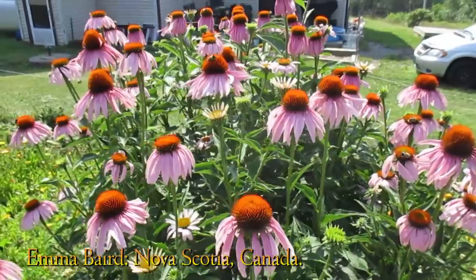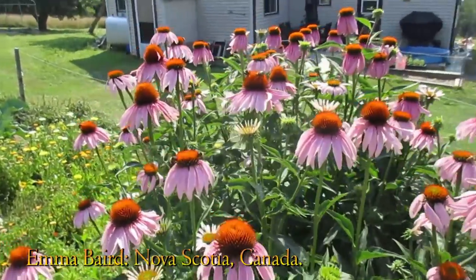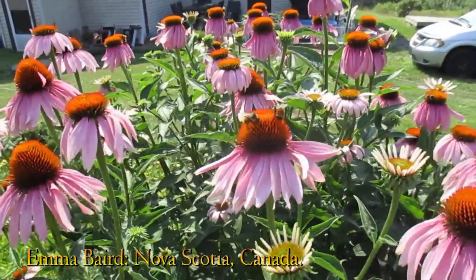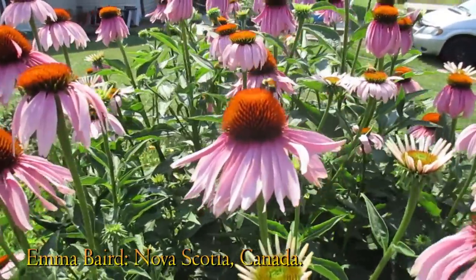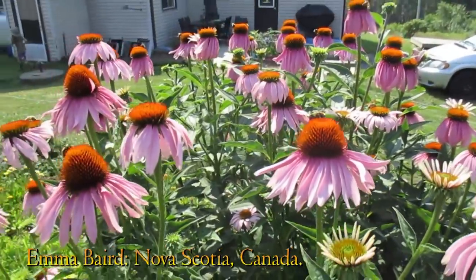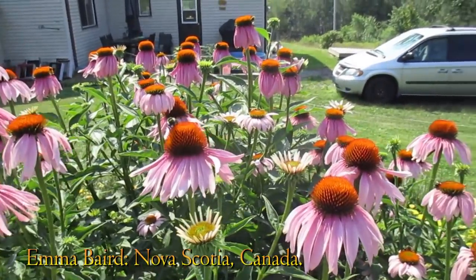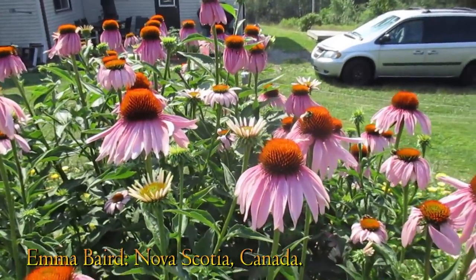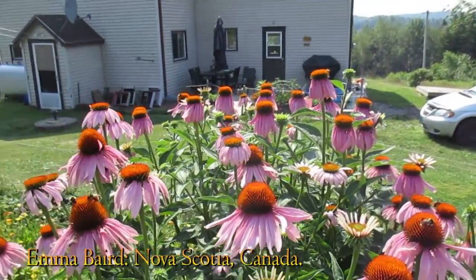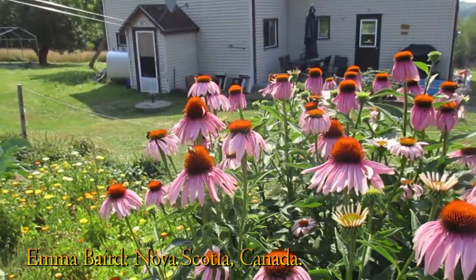So here we are in our garden, and I just thought I'd show you, this is our echinacea, and this is a medicinal plant. It's really good for lots of different ailments, but we grow it for that reason, and also because the bees absolutely love this. Bees and butterflies really do love this. Both honeybees and the wild bees. I don't know if you can see, it's just teeming with bees.